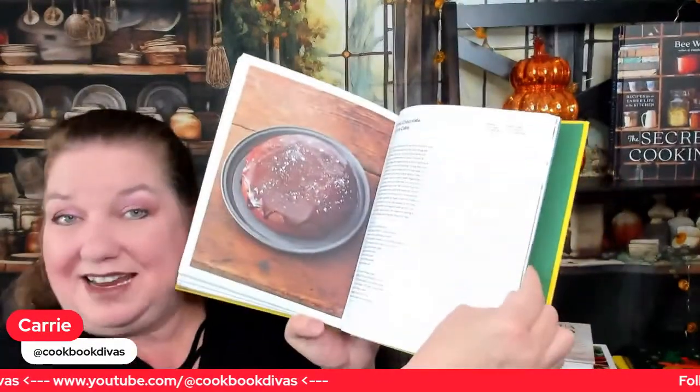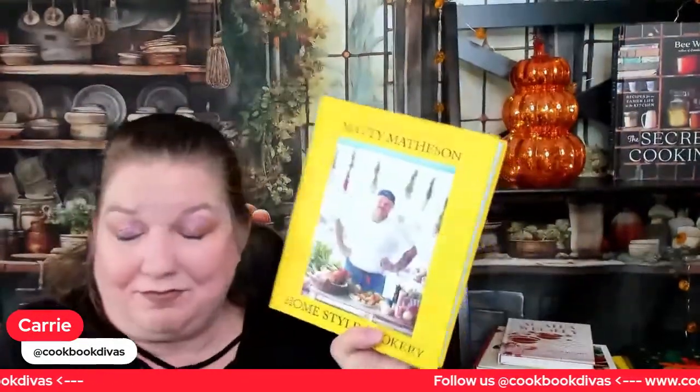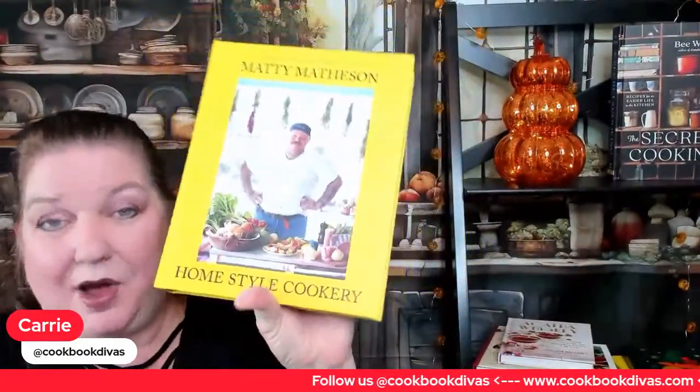Joni's chocolate zucchini cake. And the zucchini, you can't taste it, and it adds moisture. That is Maddie Matheson Homestyle Cookery. It is on sale 57% off, $14.99 for that giant book that I just rudely threw on the ground. Sorry.